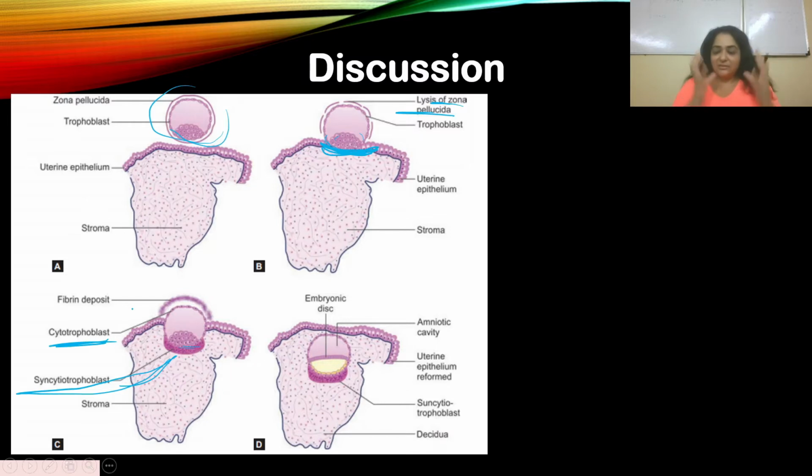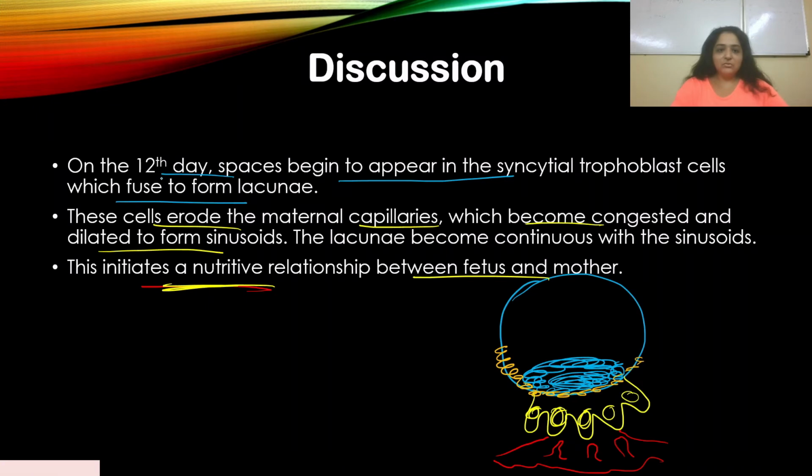They enter the thickness of the endometrial wall, and so of course there is an open space, so a fibrin plug is formed to cover that. Once it enters, lacunae spaces are formed in the syncytial trophoblast cells, and they interact with the maternal capillary sinusoids, though that's not shown very clearly here. So syncytial trophoblasts help in implantation. By the 12th or 13th day, that interaction has formed with the maternal blood capillaries, so that there is a nutritive relationship between the fetus and the mother, because the embryo needs nutrition. So it gains it from the mother.